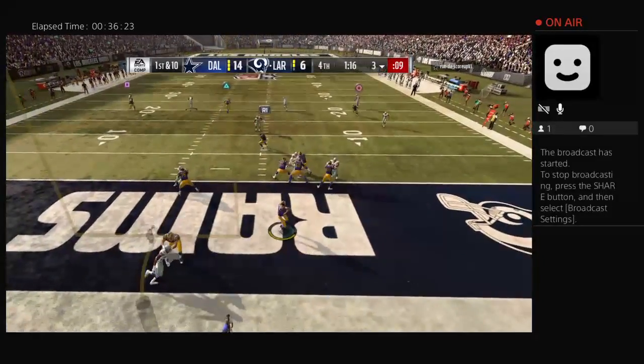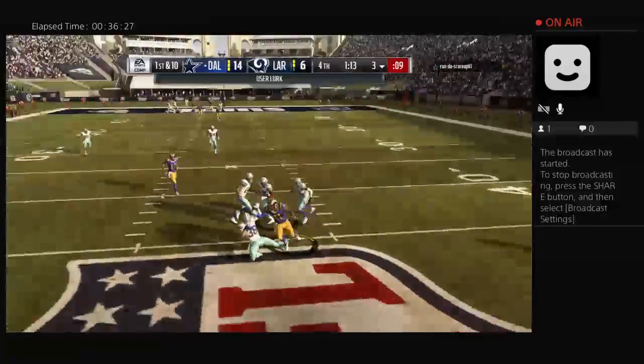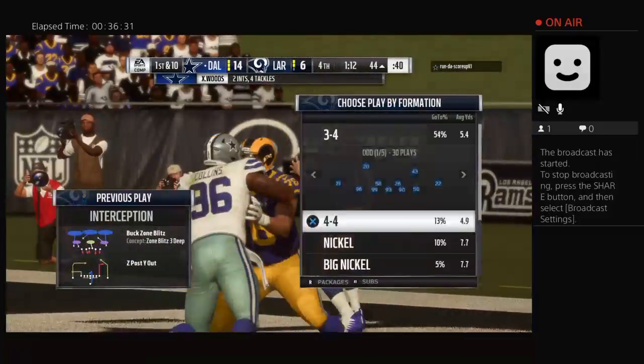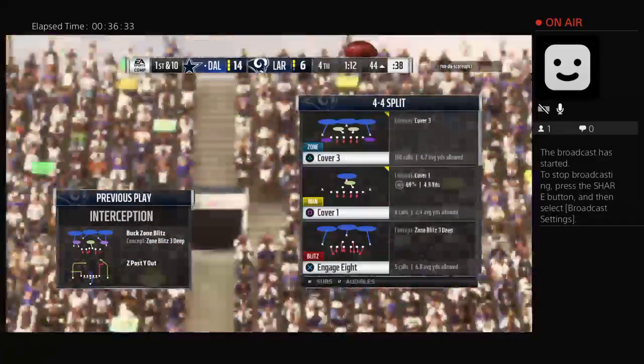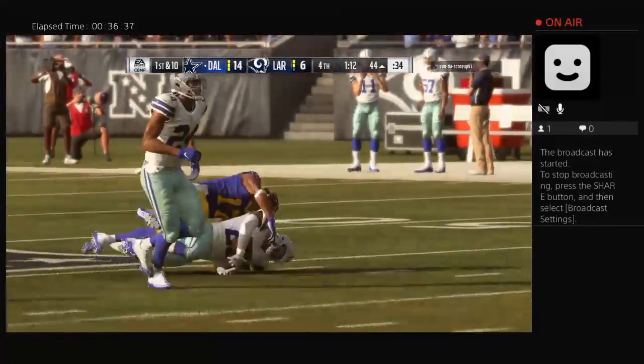Back to throw. Now a desperation throw deep downfield. And a crusher there as it's intercepted. Picked off near the 44. And they'll take over inside the 45 at the 44-yard line.